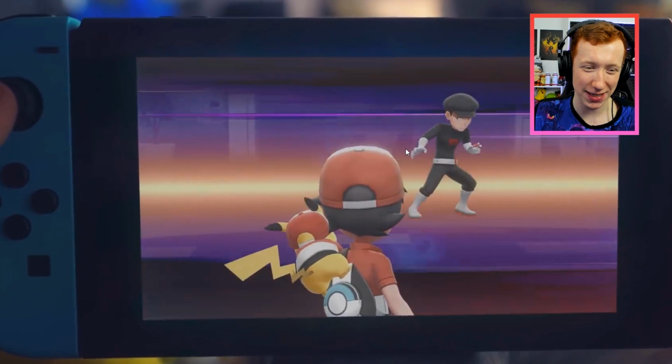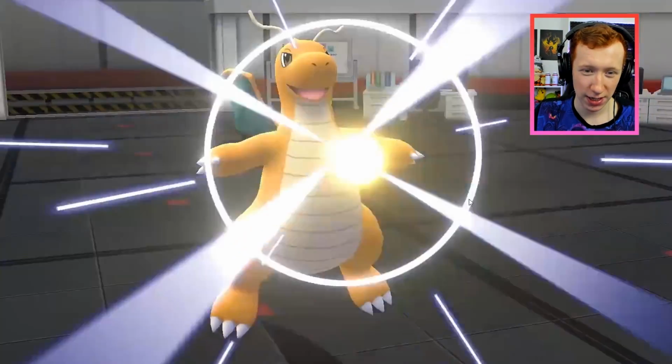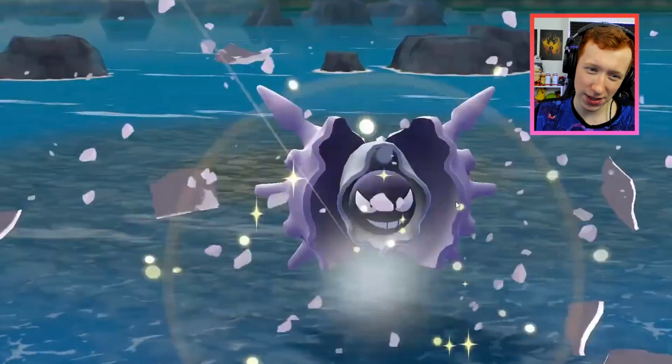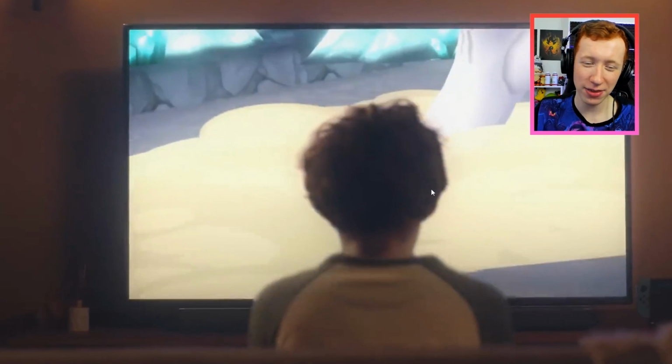Let's see them battle. Okay, so we get to see them battle here. You see the Pokemon on your shoulder, that's a cool idea. I like that. And you get to see the enemy in the distance. That's cool. More animations. I mean, they're okay. That's kind of cool. That is literally Sun and Moon's animation with better graphics.